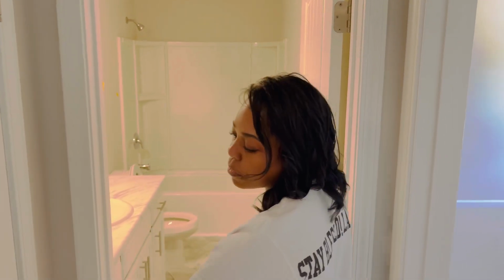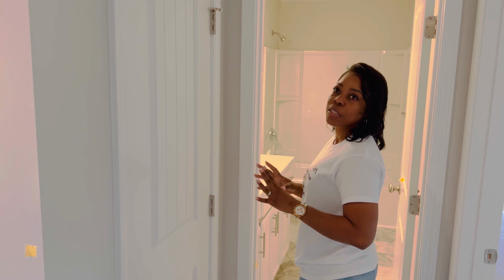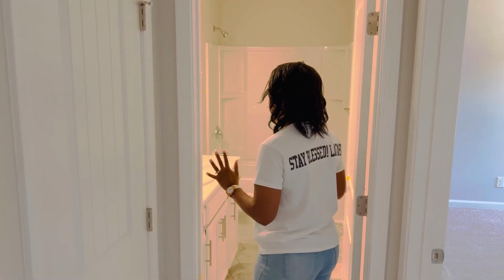I absolutely love these interior doors, home stylers. I just think they're a little bit more than basic interior doors that you get with some of these builders. So I like that my door has some detailing on it.